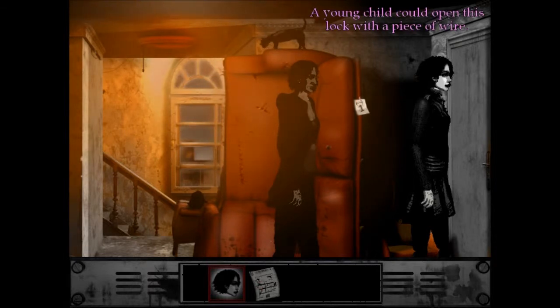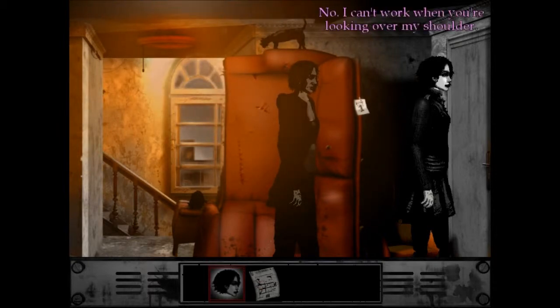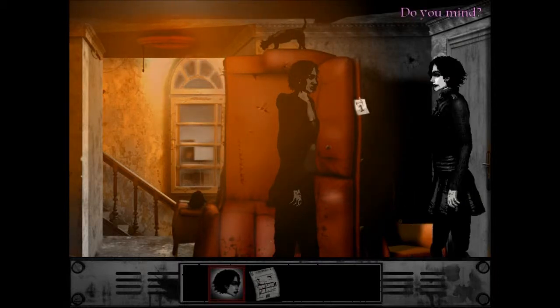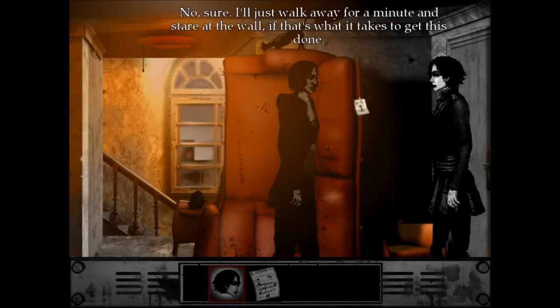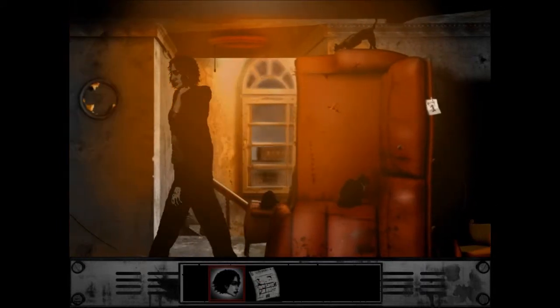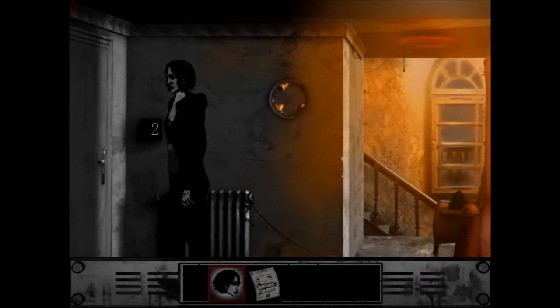A young child could open this lock with a piece of wire. That's fantastic. Have you done it yet? No. I can't work when you're looking over my shoulder. Do you mind? Really? No, sure. I'll just walk away for a minute and stare at the wall if that's what it takes to get this done. Thanks. Sure, no problem. Really?